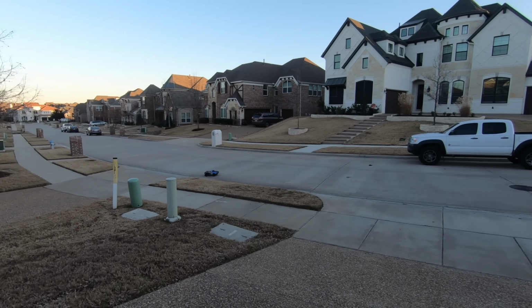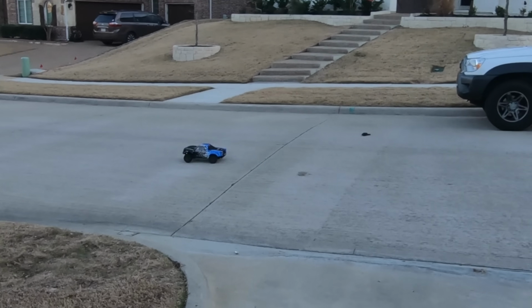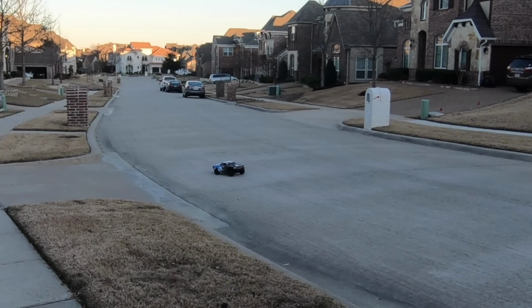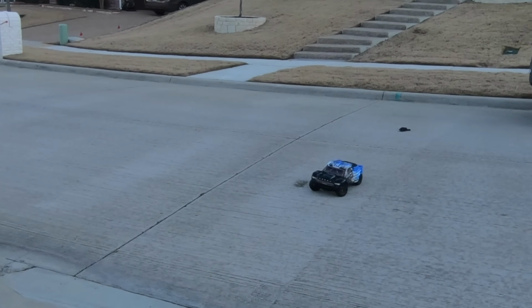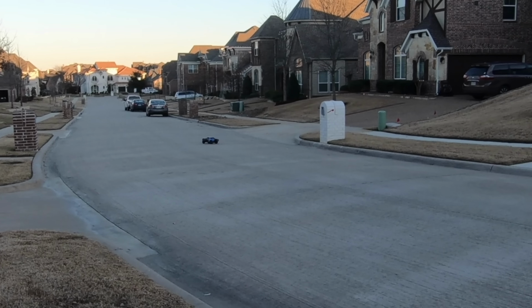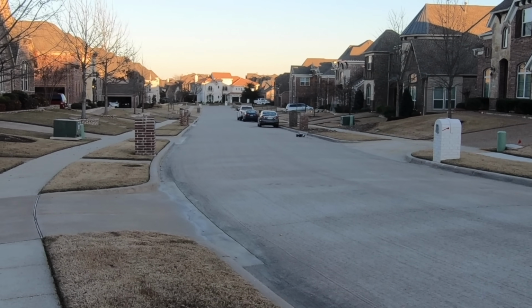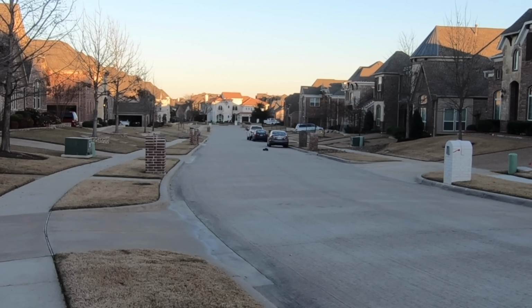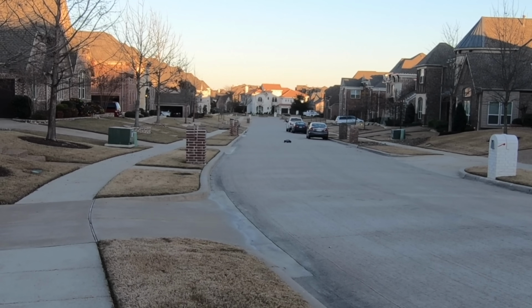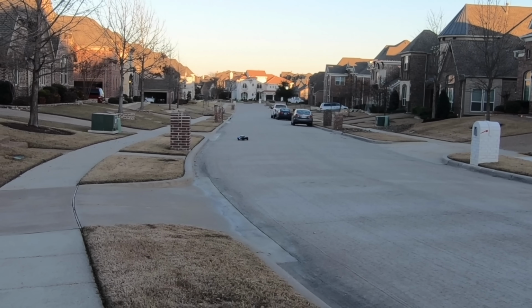Whoa! Dang, it loses control like crazy. I thought it would be just a smidge more stable than that. Let's see. It's super hard to drive. Like I seriously thought it was gonna be more stable than that. I can barely get on it. Just golly.